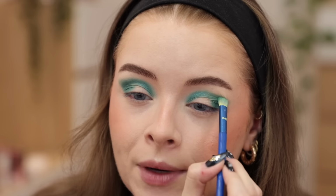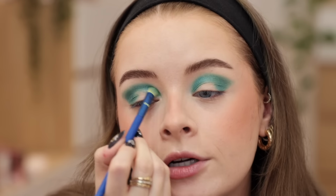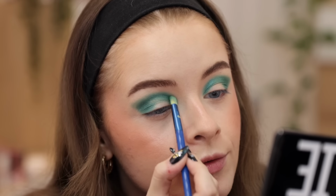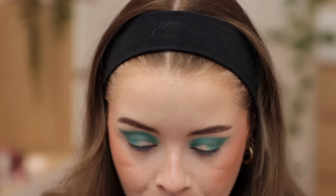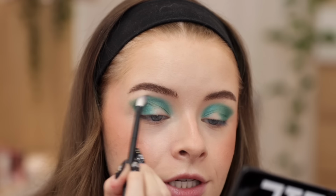I'm using a flat brush, by the way, because it is a shimmer. It's just not gonna apply well with a fluffy brush. I will buff out the edges with a more fluffy brush. I'm going to take the shade Ombre, which is this one, and I am gonna take some of this one on a fluffy brush just to diffuse the edges of that one.